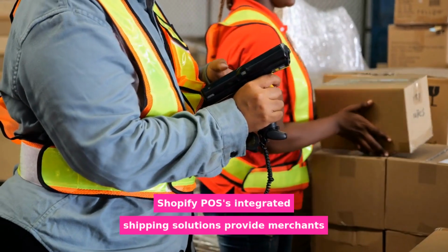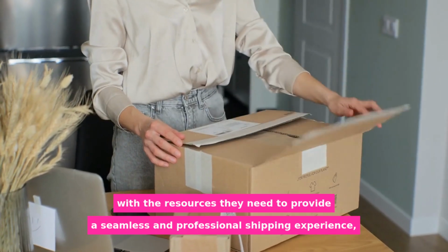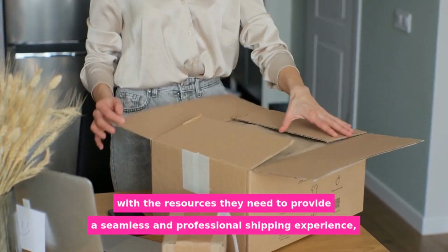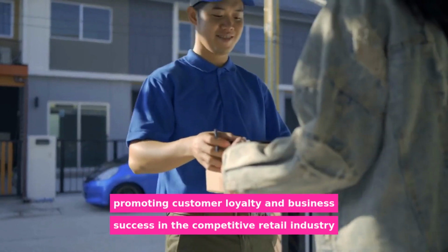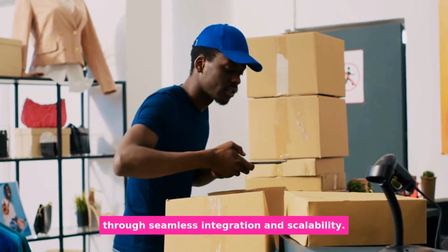Shopify POS's integrated shipping solutions provide merchants with the resources they need to provide a seamless and professional shipping experience, promoting customer loyalty and business success in the competitive retail industry through seamless integration and scalability.